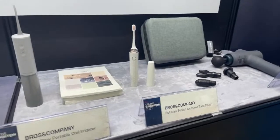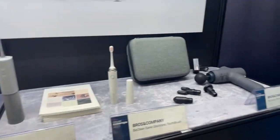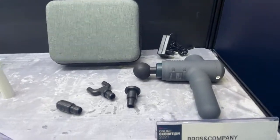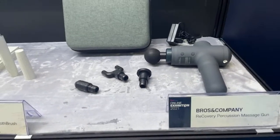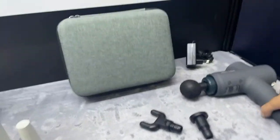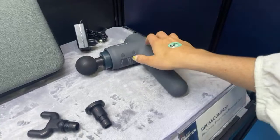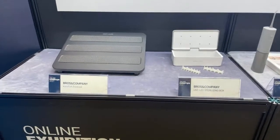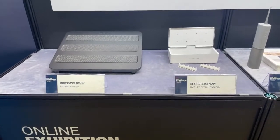They also have a Be Clean electric toothbrush. And then this is a massage gun. I have one of these, it's at my gym. It's not mine, but I use it though. And I really want to get one. Have you guys ever used these? They're really good to use on your muscles, especially after you work out. It's good to use on your back too. If you have a friend, you guys can switch off using these. And then they also have a footrest, so that's really cool. If you're an office worker and you need somewhere to rest your feet.